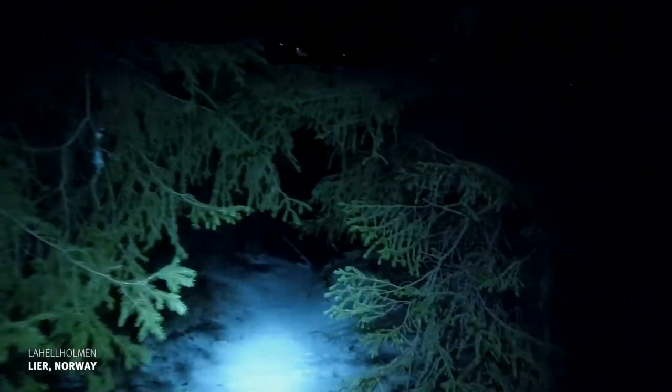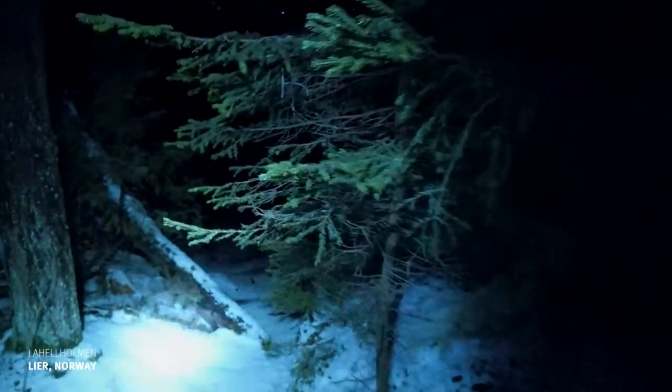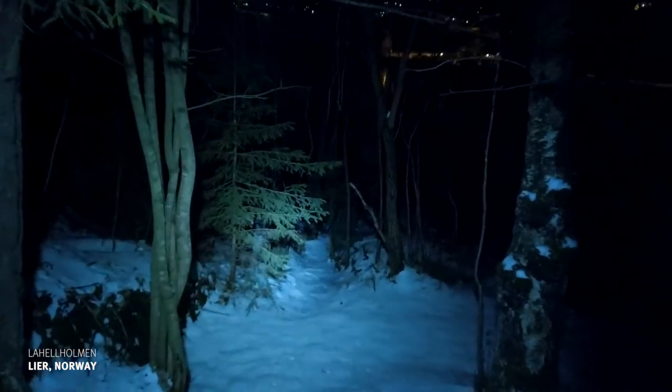Okay, so looks like there's a path down here. I remember when I came over on the bridge, when I entered the island, the path did split. I went right and there was a path going left, so I imagine I will be coming in on the other path from here. It looks very steep here, a little bit rocky, a lot of branches, and not easy to see because of the snow, so I should be careful.